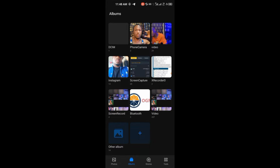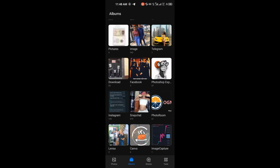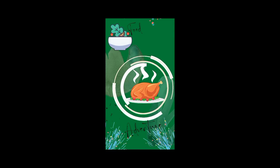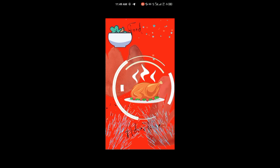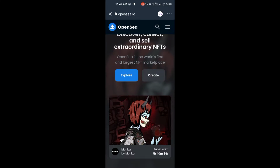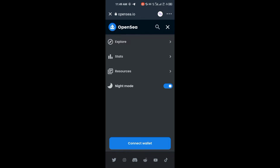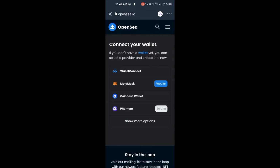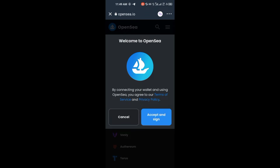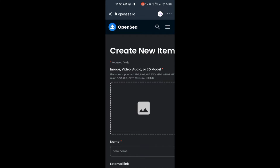So here, this is what I want to use as my own NFT. It's actually a kind of food collection I created, like boiled chicken on a plate. That's what I want to use as an NFT. It's a kind of GIF file, or call it an MP4 file. So we go back to OpenSea and click on create collection. I think I've created this NFT wallet before. First of all, you need to connect to OpenSea by clicking on connect, and once you are done connecting, accept and sign in. If you've not created an account, it will automatically create one.